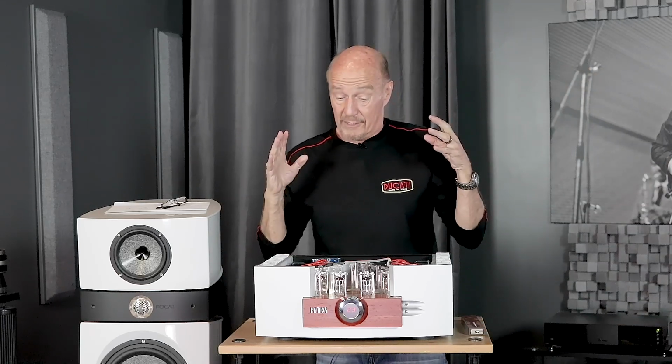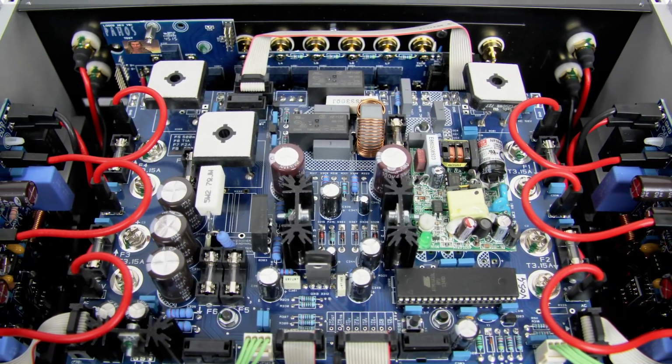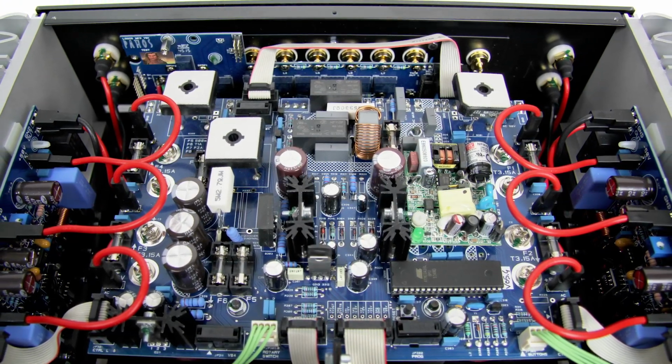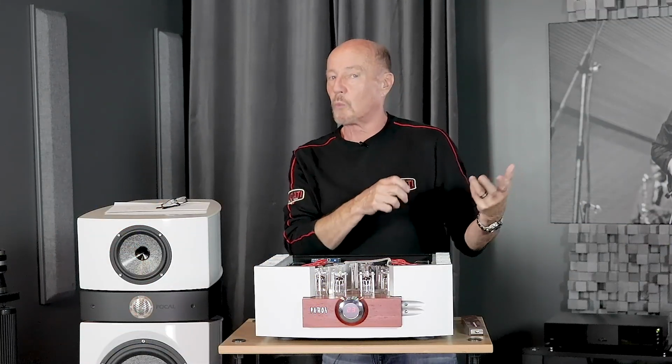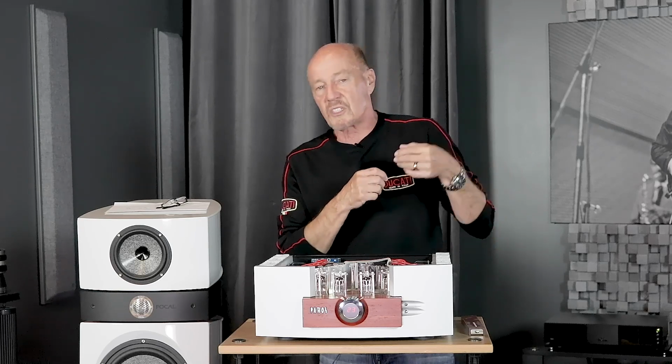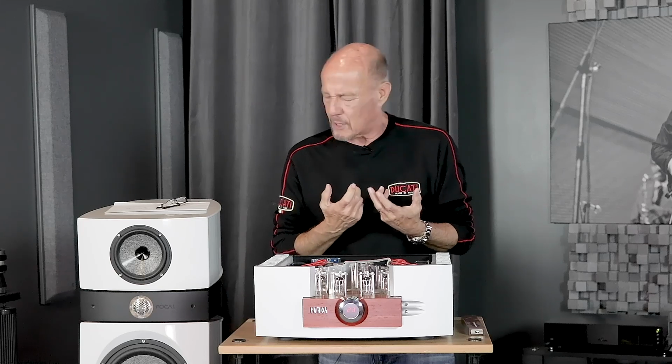I love this. I look inside and I see an amp that is built right. Let's start with the power supply. The other amplifier weighs 37 pounds. This one weighs just about 62 pounds. So it weighs about 60% more. Why would it weigh so much more?